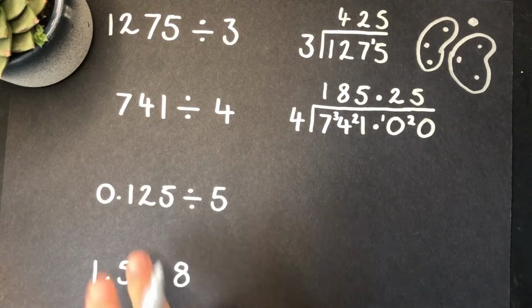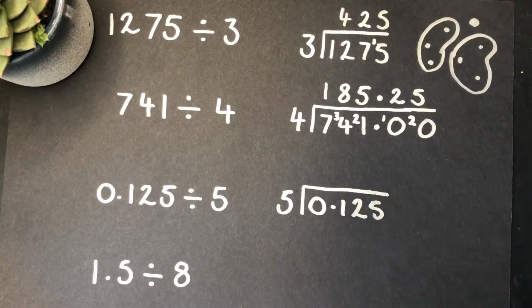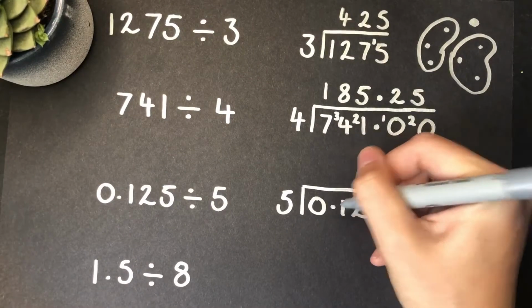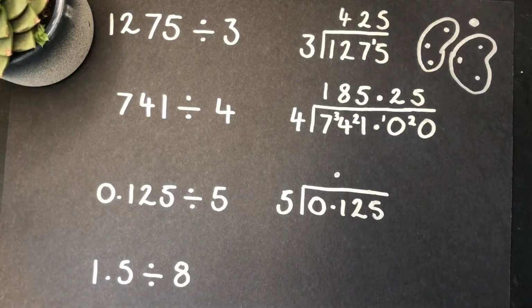Up next, what happens if we already start with a decimal? Literally nothing. You set up your division sum the exact same way. Cool thing about division sums is if the decimal point is here in the question, you can just put the decimal point ready and waiting there for the answer.